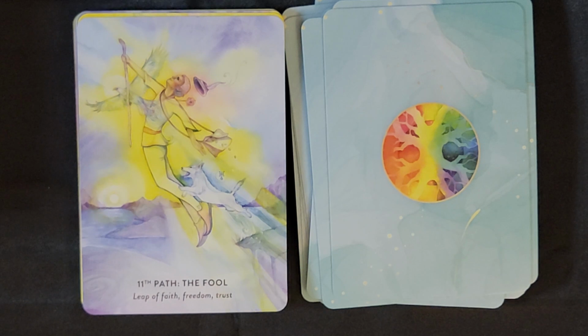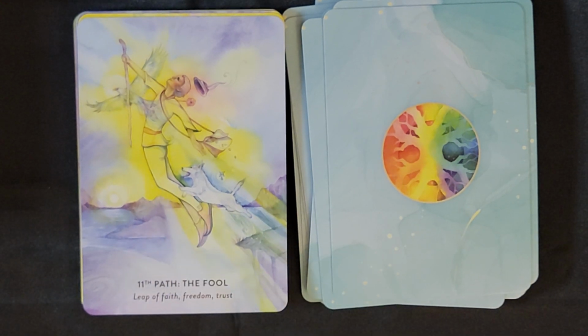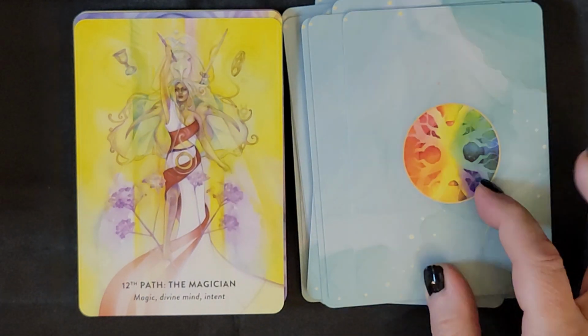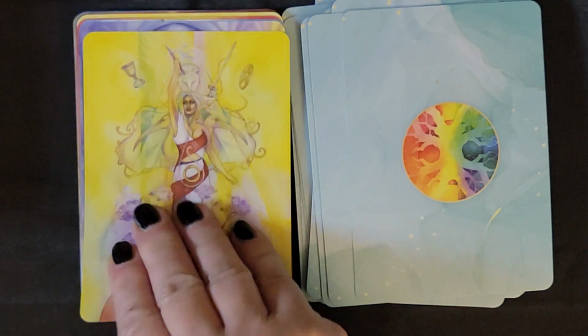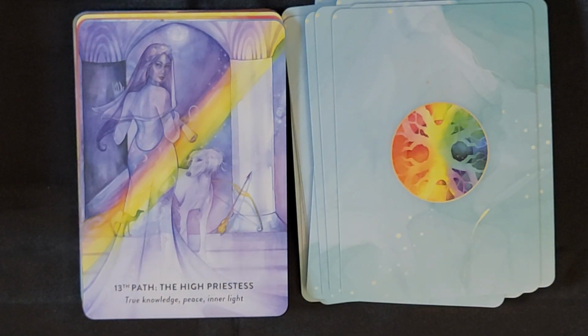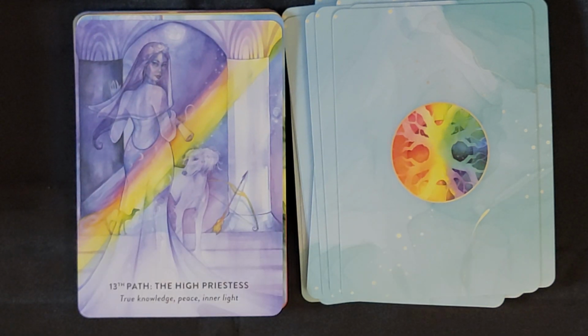The 11th path is the Fool: leap of faith, freedom, and trust. And she uses elements of the Fool tarot card. So that's cool. Then we've got the 12th path, which is the Magician: magic, divine mind, intent. The 13th path is the High Priestess: true knowledge, peace, and inner light. And they've maintained the dark and the light for the High Priestess card.